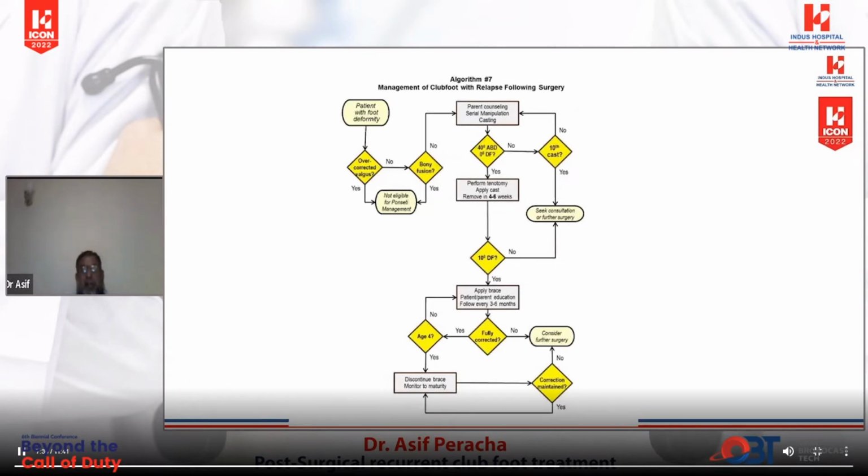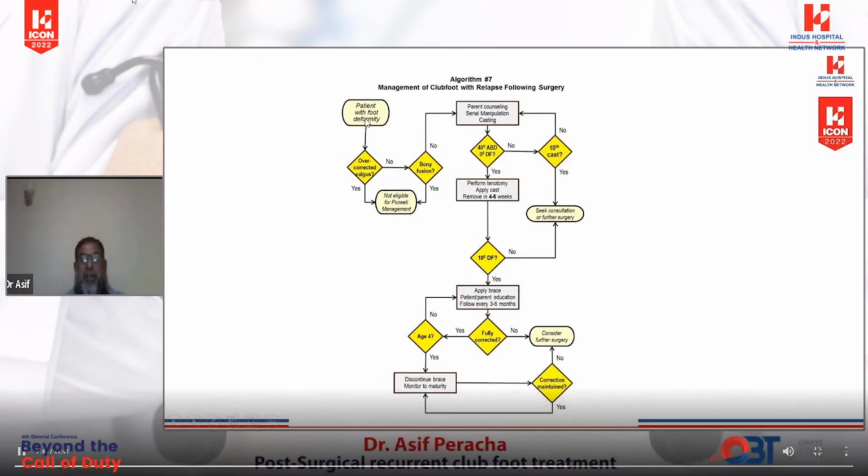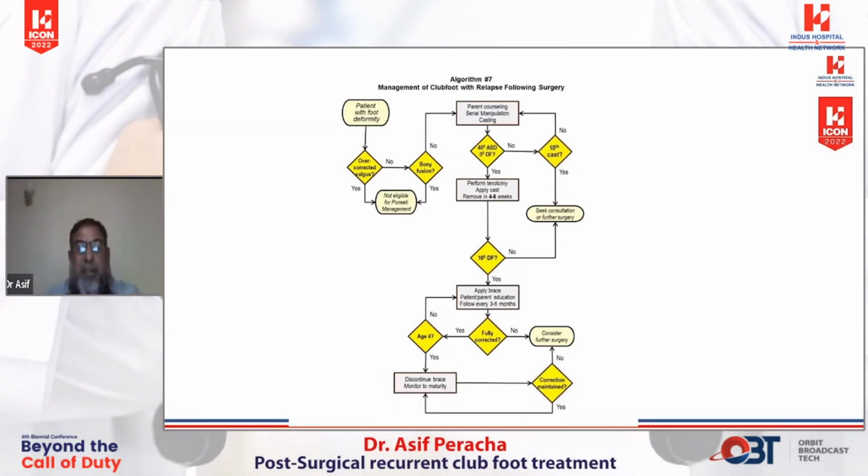So this is the algorithm, and this is a summary of my whole discussion. If a patient comes with a foot deformity after a surgically corrected foot and there is a recurrence, what we will assess is whether there is an overcorrected valgus foot or not. If yes, then it is not eligible for the Ponseti treatment. We have to use some other method. If no, then we go to see if there is any bony fusion. If there is a bony fusion, again not eligible for the Ponseti treatment. If no, then we accept it for the Ponseti treatment and we go to patient counseling and we will start serial manipulation.